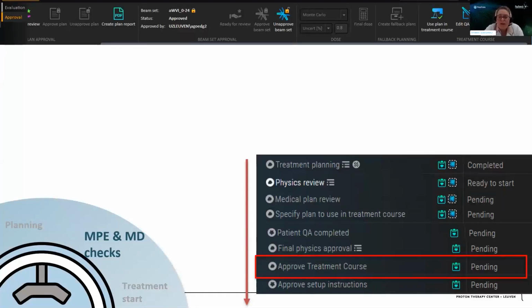Yeah, and we are ready to approve the treatment course as well. So that's a task linked with final physics approval. And once we approve this, so that's the lock button there, we also allow clinical delivery of our populated treatment sessions, and we lock the RayCare treatment sequence with this step. So prior to this step, the plan was only deliverable in RayTreat QA mode. Now it should also be clinically deliverable.